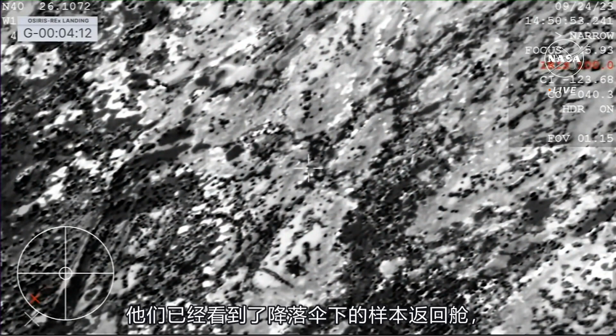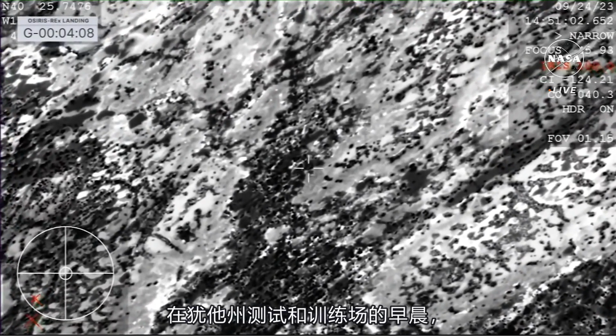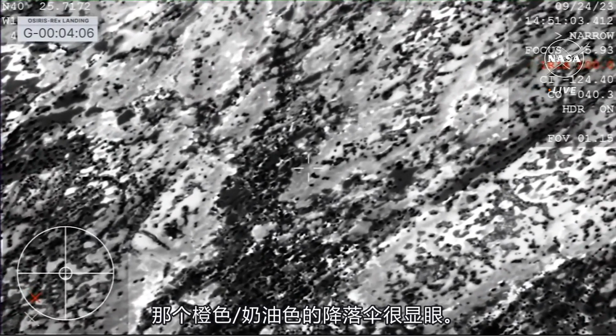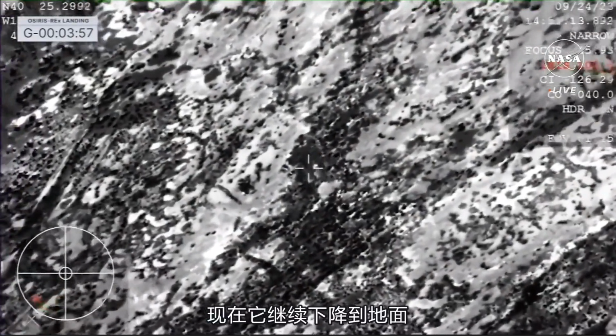They've got visual on the sample return capsule under parachute, that orange creamsicle colored parachute, really bright in the morning light over the Utah Test and Training Range. A great view of the SRC we can have now from our helicopter as it continues to make its final descent to the terrain below.